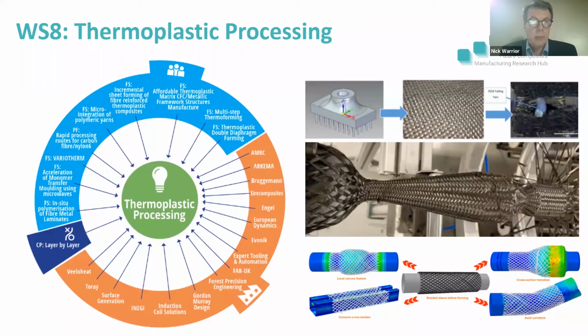So Workstream 8 is the last workstream, and this is thermoplastics processing technologies. So thermoplastic composites offer huge potential for high volume applications because of their rapid consolidation, the possibility of multi-stage forming, and their jointing by welding and relative ease of recycling compared to thermosets. The aim in this workstream is to accelerate the UK activity in this area. And there's a hub thermoplastics working group that's been established to generate applications for funding in this area. So you'll see some of Warwick Manufacturing Group's work here with Neil later.